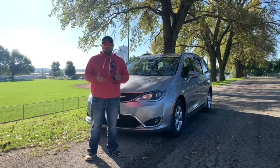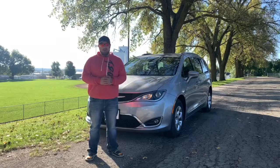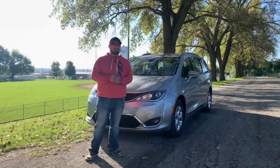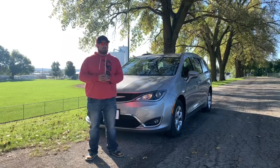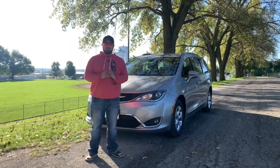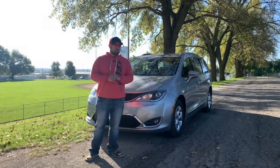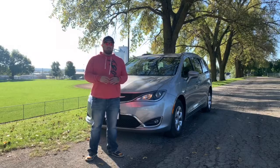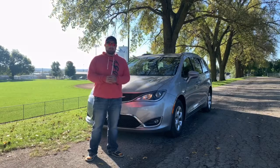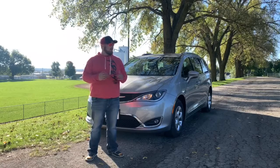This van gets 19 miles per gallon in the city, 27 miles per gallon on the highway. Phenomenal. Has a 3.6 liter V6, a 9-speed automatic transmission, seats 7 people. The whole inside is leather, beautiful. On the middle 2 seats, you have DVD players for the kids with headsets, Uconnect, great for road trips and for the family.